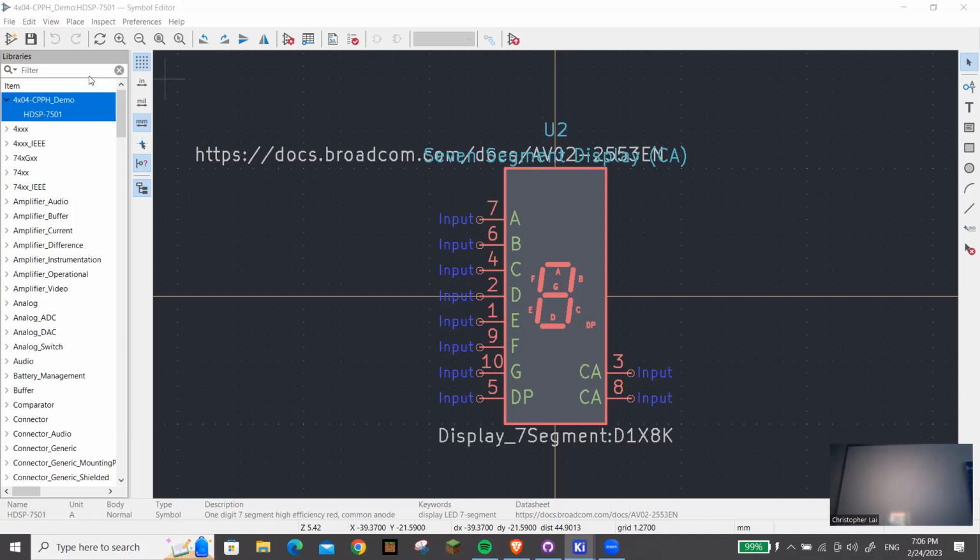I can't see the find library option. So go to the main menu, go to the other window, symbol editor. Add library. Okay, and we're gonna find the file. Where is it?